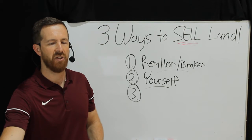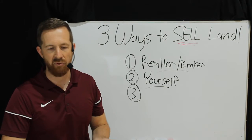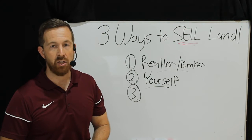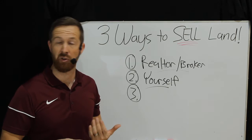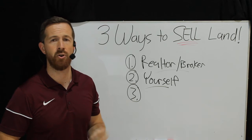Now, what are the cons of selling it yourself? Well, it's really just how much you value your time and efforts. So you're going to need to invest a significant amount of time in creating a marketing package. You're probably going to need to get some good photographs of the property. Maybe hire a drone pilot to take some aerial photos.